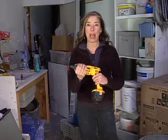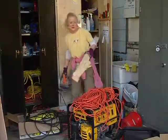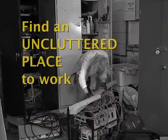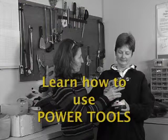Well, you might be asked to use power tools to cut something up or assemble something. Make sure you're working in a clean, uncluttered area at a safe distance from others. And if you've never used a specific power tool before, demand training. That's right, demand.